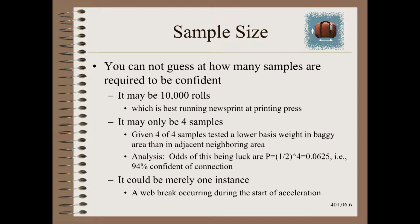Perhaps the most puzzling aspect of statistics is that of sample size. Simply stated, it is how many readings you need to have in order to be reasonably sure of a connection between two variables. This answer can be all over the map. In one extreme, it may take 10,000 rolls at a printing press to tell which of two suppliers makes paper that breaks less when the break rates are in the normal range of a few percent.